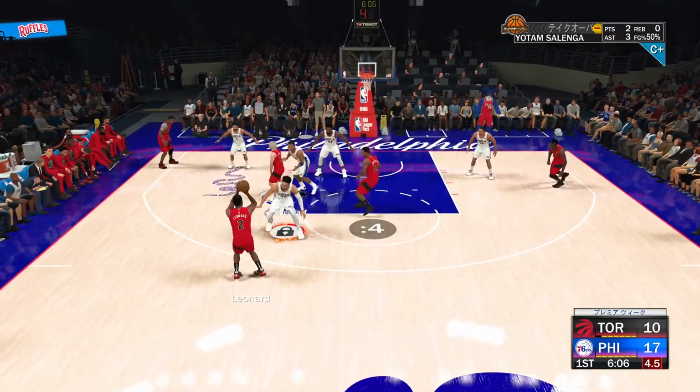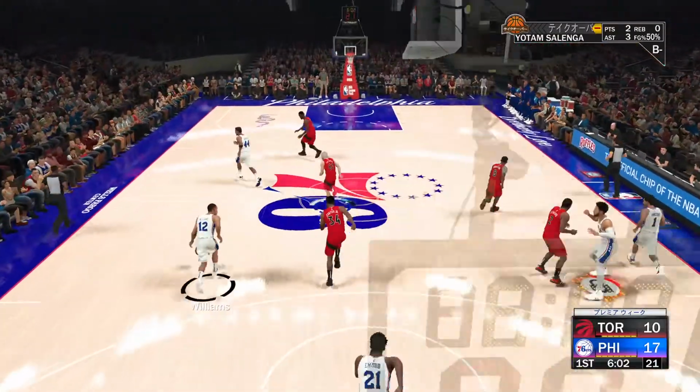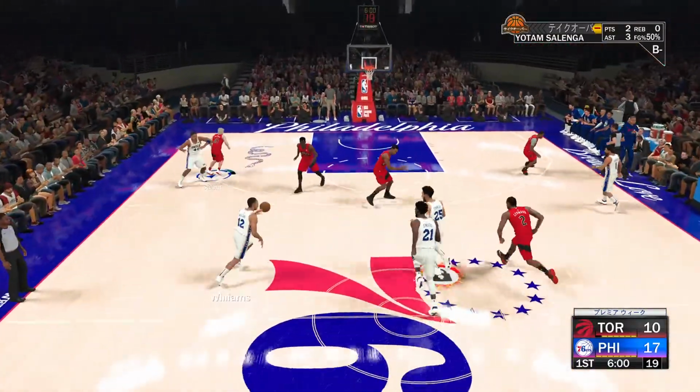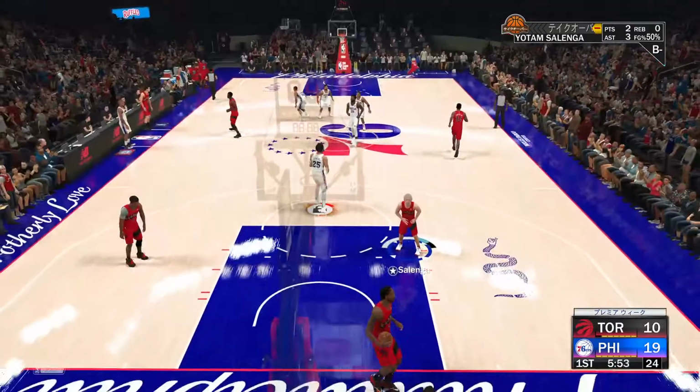Down to 5 on the shot clock. A 3 from Leonard. Boy, this is bad. Tough to watch. This is really bad. He's stone cold this quarter. Man, so hard. Actually impossible to cut into the league when you have a guy struggling this badly.